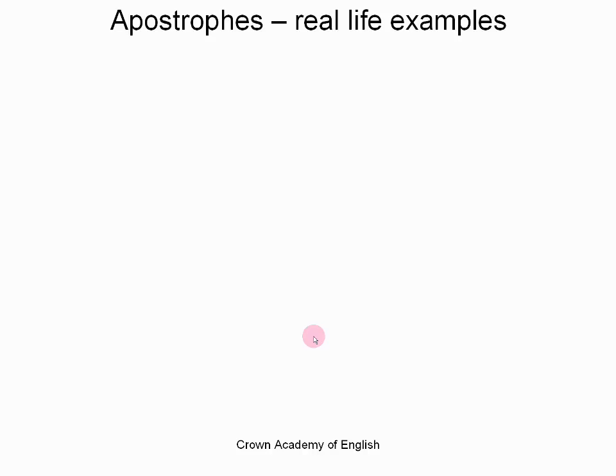Well, first of all, what is an apostrophe? The easiest way is to look at a few real-life examples. So I've found some photographs of some signs in shops. These are authentic, proper signs in shops which have used apostrophes. So let's have a look.